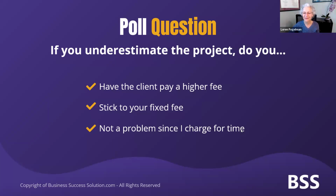Well, let's go ahead and close out the poll and get the results up. So if you underestimate the project, do you have the client pay a higher fee? 7%. Stick to your fixed fee, 67%. Not a problem since I charge for time is 27%.